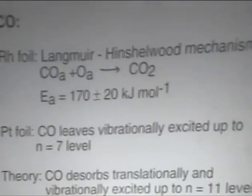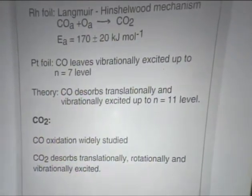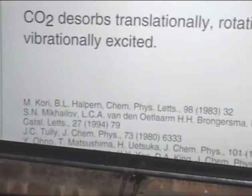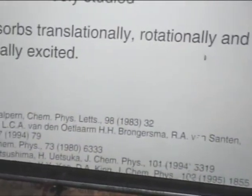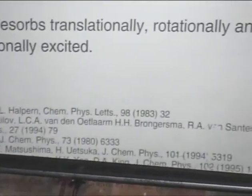So let me just summarize quickly the carbon oxidation data. If we go back in the literature, we find something quite interesting: if you put carbon on a metal surface such as rhodium or platinum, and then introduce oxygen to the surface, the carbon monoxide that is produced is vibrationally hot. So the carbon monoxide comes off with energy levels up to n equals 7 occupied. This was shown by laser interrogation of the desorbing molecules. So vibrationally hot, what is the translational energy of those CO molecules, and do we see the same thing in our work?